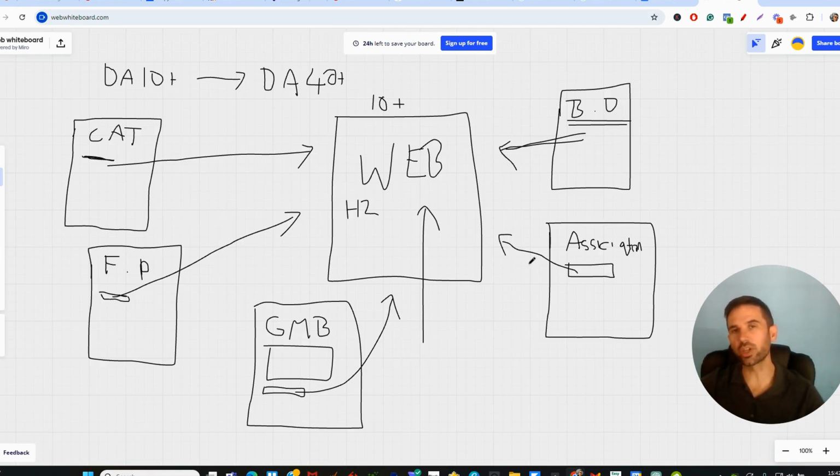What we're doing is we're showing Google that we're here for the long term. We're not a fly-by-night business. We're just, you know, we're here to stay. And that's why we've got all of these backlinks.